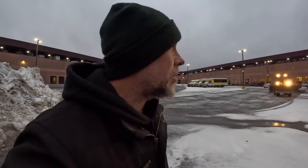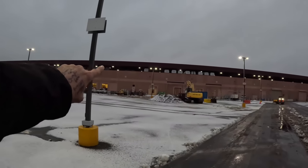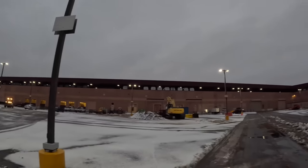We are inside the Amazon lot right now. So this is Amazon corporate headquarters. They've got an interior to the building, and then they've got a second level that wraps all the way around. You can see all of the delivery vans up in there.